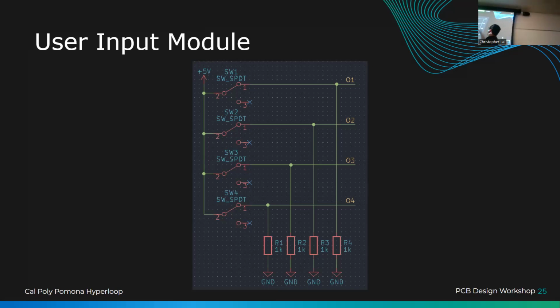But we can also see here that there is a node connected to the end of output 1, connecting it to a resistor to ground. Does anyone know why we do this? This is a pull down resistor. Who said that? Awesome, great job.